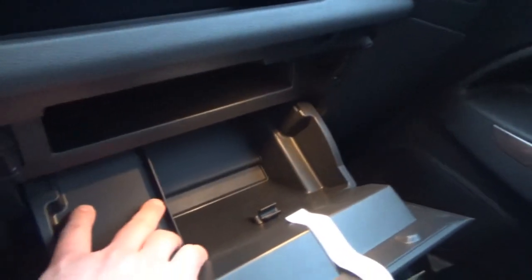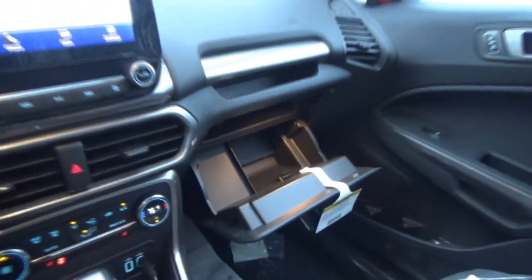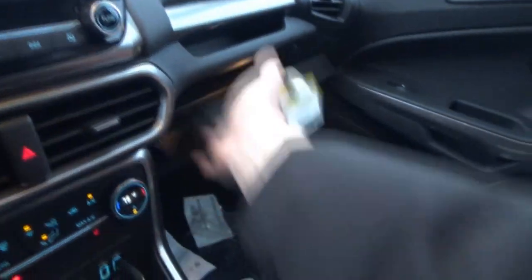But this is the rest of the glove box. There's this little tray here. Doesn't look like it does anything. Yeah, there's really nothing underneath it either. So that has to stay there. And then that's pretty much the rest of your space for the glove box. It's a very tiny glove box.